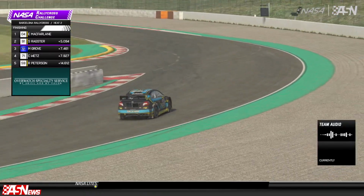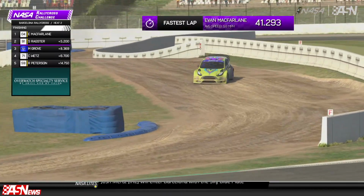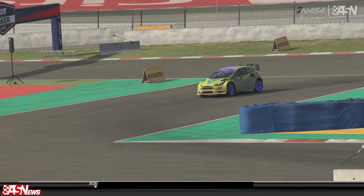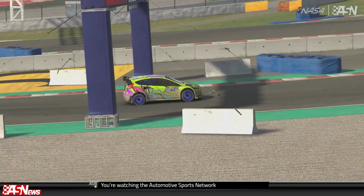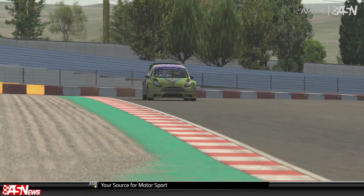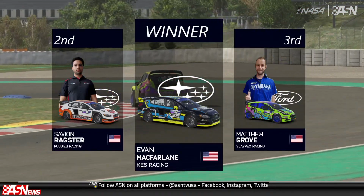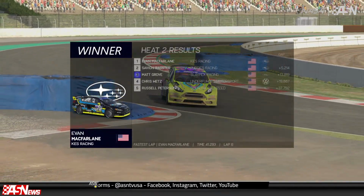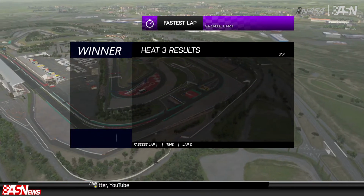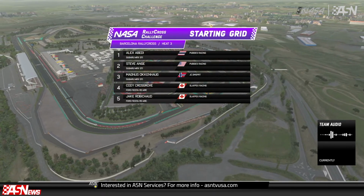Outside pole for the Spanish Grand Prix. Sabian Ragster will transfer. And it looks like, forgive me, I have to disqualify Russell Peterson. He took 2 jokers. So, Matt Grove and Chris Wetz. Confirmation of those results: McFarland, Ragster, Grove, Wetz, Peterson. Peterson disqualified this evening. Remember, everybody, 1 joker.